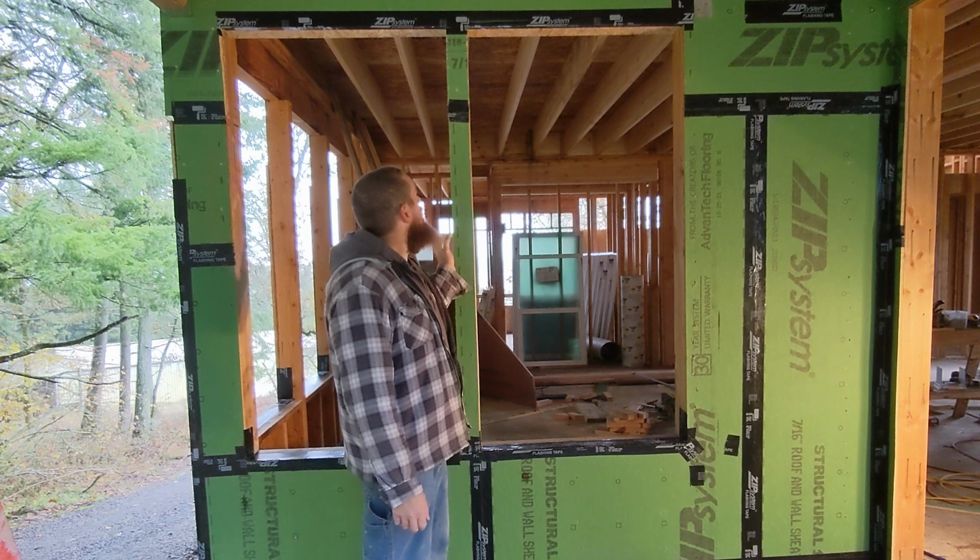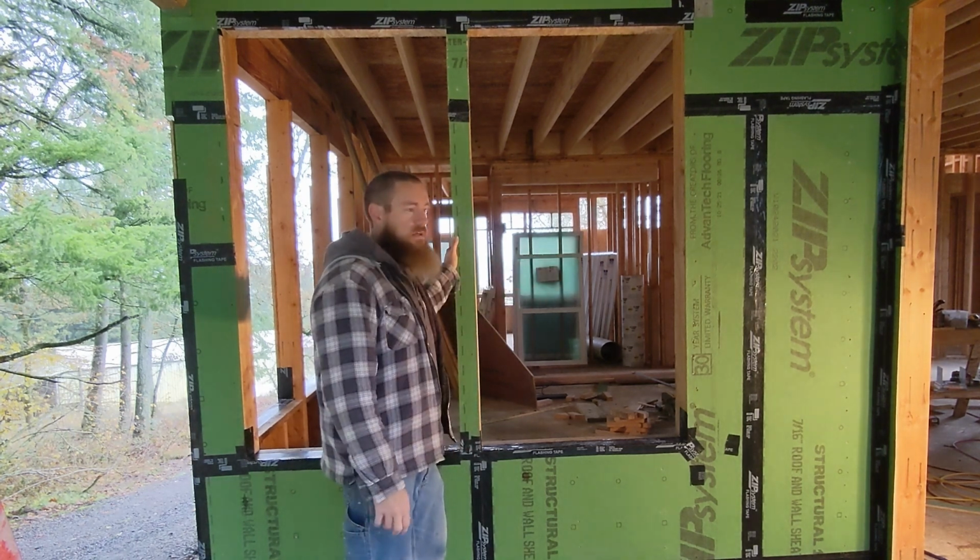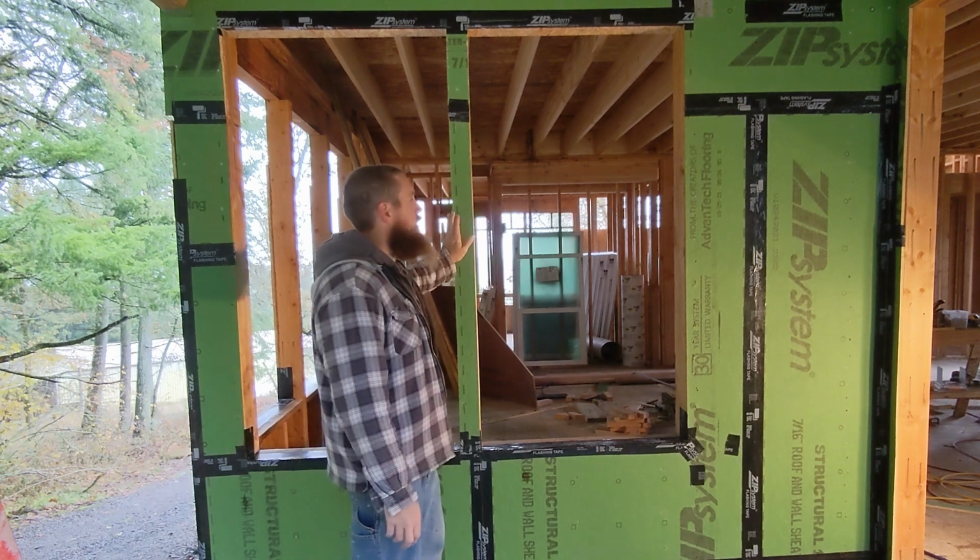These next ones are larger. Those two and the three around the corner of the dining are 2.5 feet. These are a full 3 foot wide.